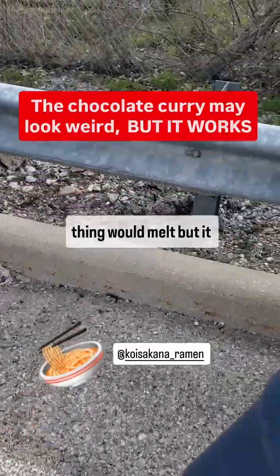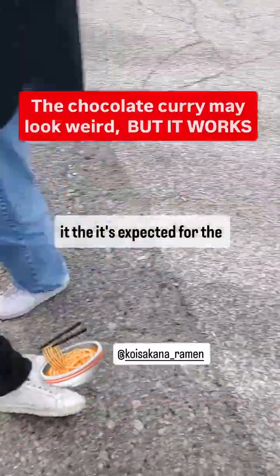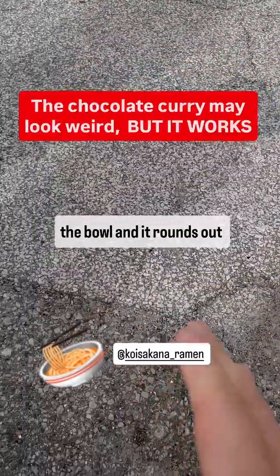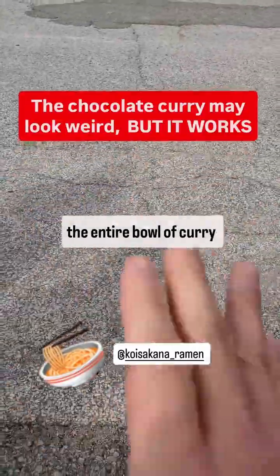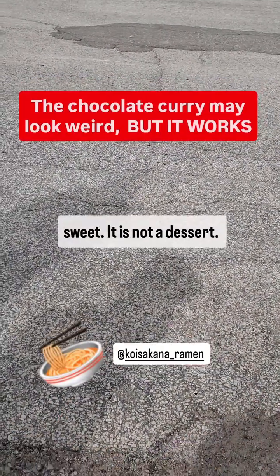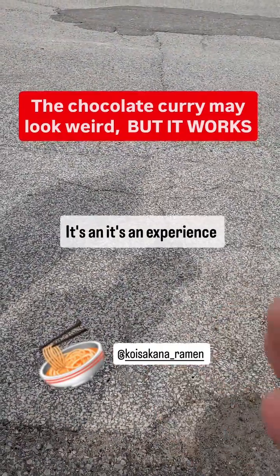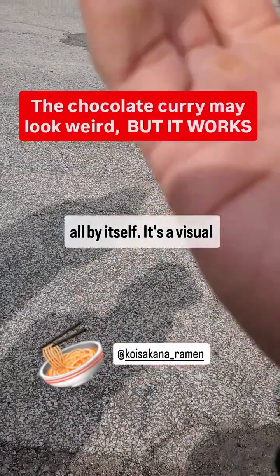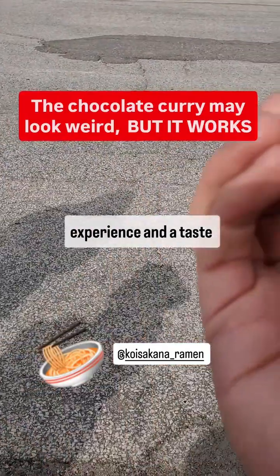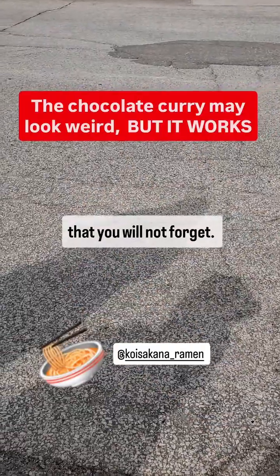It's expected for the entire thing to melt into the bowl, and it rounds out the entire bowl of curry very well. It's not one-dimensional, and it's not sweet. It is not a dessert ramen. It's not dessert udon. It's an experience all by itself. It's a visual experience and a taste experience, and it is a taste that you will not forget.